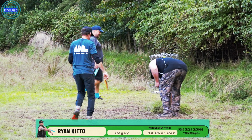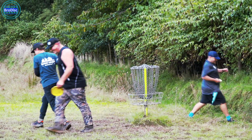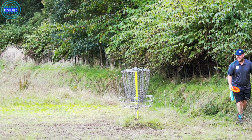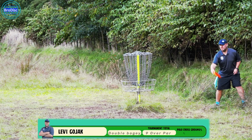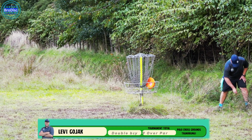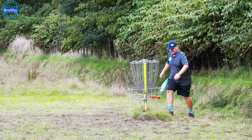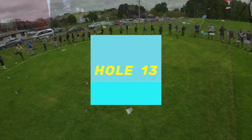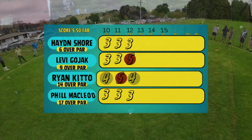And with another bogey, he'll be wanting to reverse his luck. And now Levi with a wayward tee shot ends up with a double bogey. So not a lucky hole for him. You're watching Bro Disc coverage from the King Country Classic Masters Cup. Well, that changes the score now. We have Levi with that double bogey. Let's see if he can fight his way back.